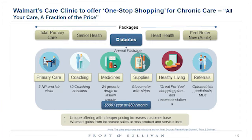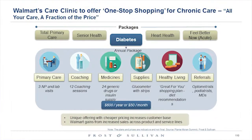But maybe more important is what Walmart is doing in terms of putting together a package of chronic disease care. This is what Walmart has proposed for diabetes, saying they will combine these different elements into a package for a consumer or a payer-provider, and they are developing partnerships on both the payer and provider side, for a relatively low cost: $600 a year, $50 a month. A diabetic can get primary care, 12 coaching sessions, generic drugs, a glucometer, healthy living and diet recommendations, and referrals to specialists that are relevant to their own care.